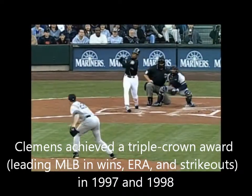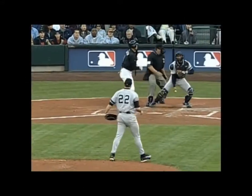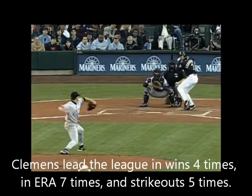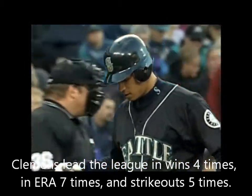First one in the 4th. 1-2. He struck him out swinging splitter. And the 2-2. Strike 3 is called. Clemens deals 1-2. Caught on a miss. High fastball struck him out. There's the 1-2. He struck him out swinging, and that's strikeout number 5 for Clemens.